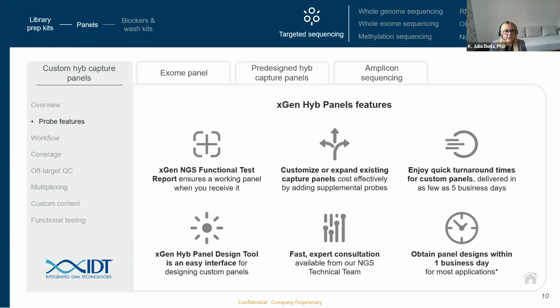Once the panel is synthesized, we then offer NGS functional tests to ensure the performance of the panel, or when the delivery time is crucial, we can also provide a panel format with accelerated turnaround time. Once the user obtains a panel but still would like to modify it, we can always expand existing panels by adding supplemental probes.